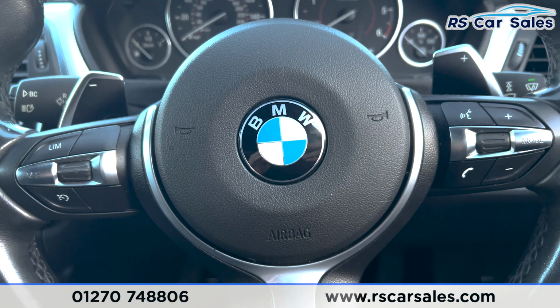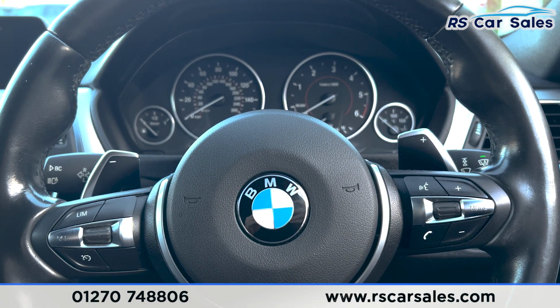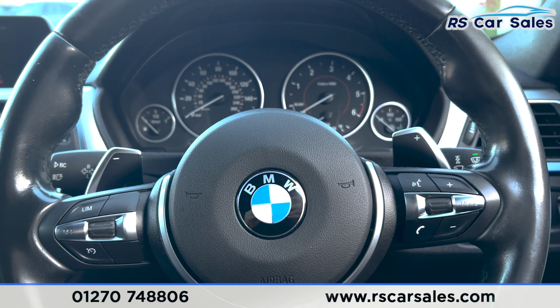For more information on this vehicle, you can head to the website or give our sales team a call. This car comes with a fresh MOT and a fresh service and free nationwide next day delivery.